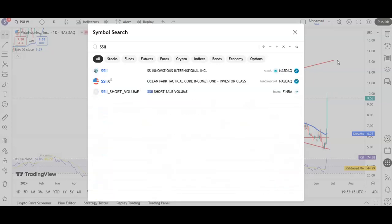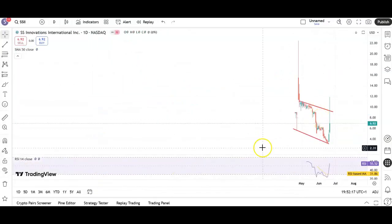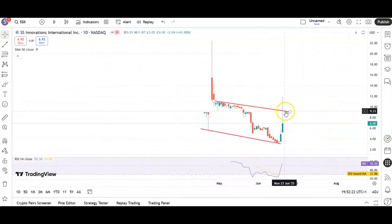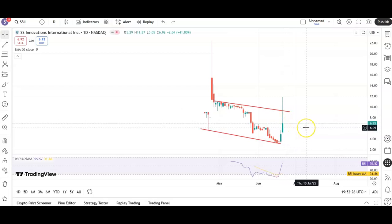Next up is SS Innovations, and here it looks like a falling trend channel. We've already had a spike towards the top of it, but that's the target at the moment, around $9.20, while we're above recent resistance on the way down around the $6 mark. So above 6, looking for $9 on SS Innovations.